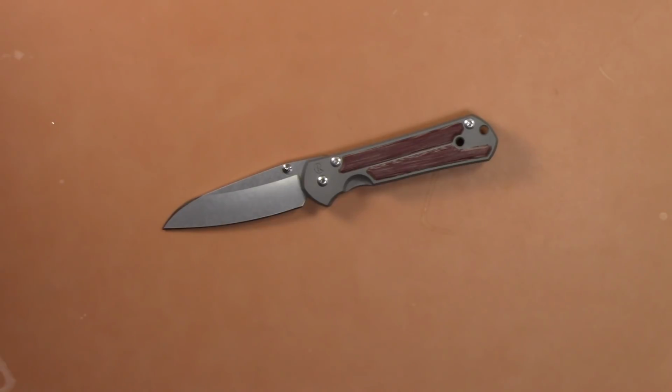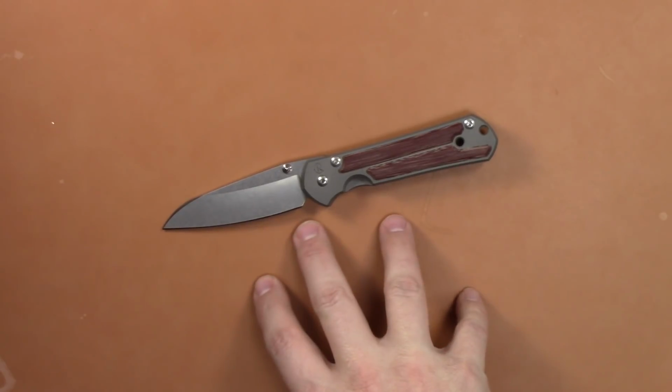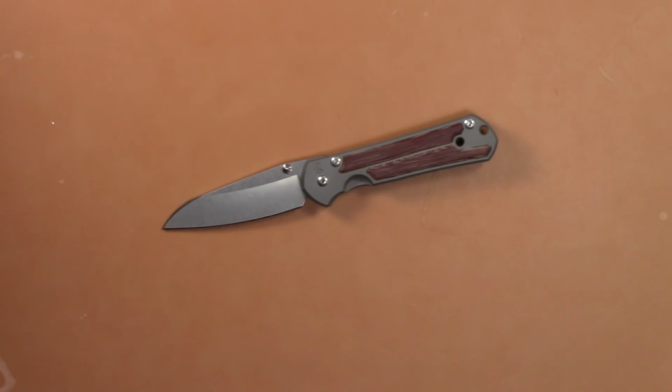So that's my one knife, guys. It didn't take long, under 10 minutes, and I knew that I've had many knives since I did the video last time on it. This was what I chose, and it hasn't changed. It's that good of a knife. So for me, it's my preference.